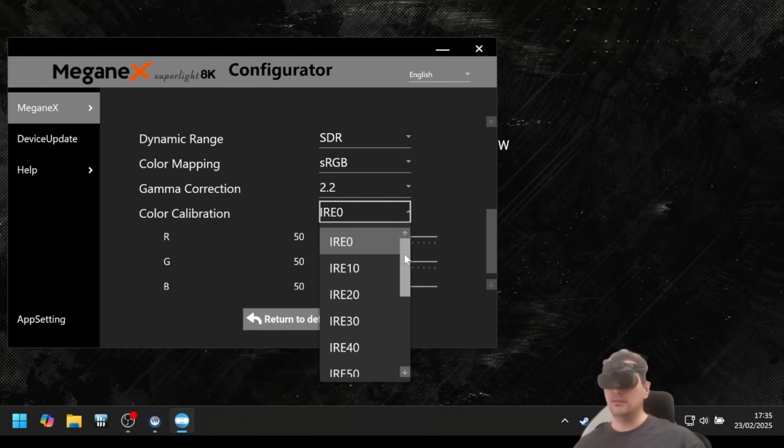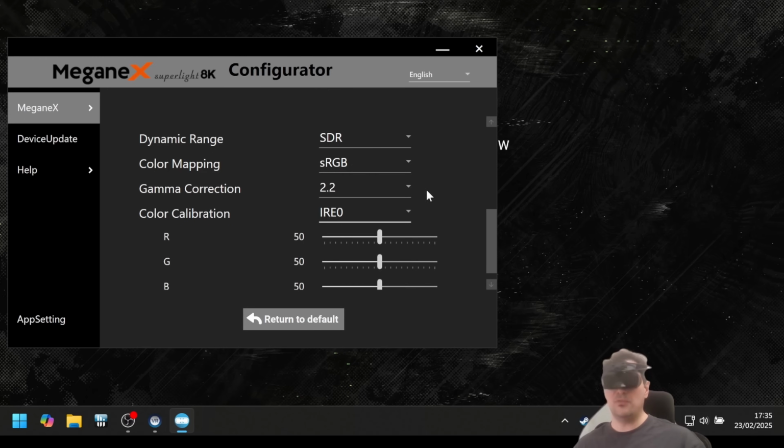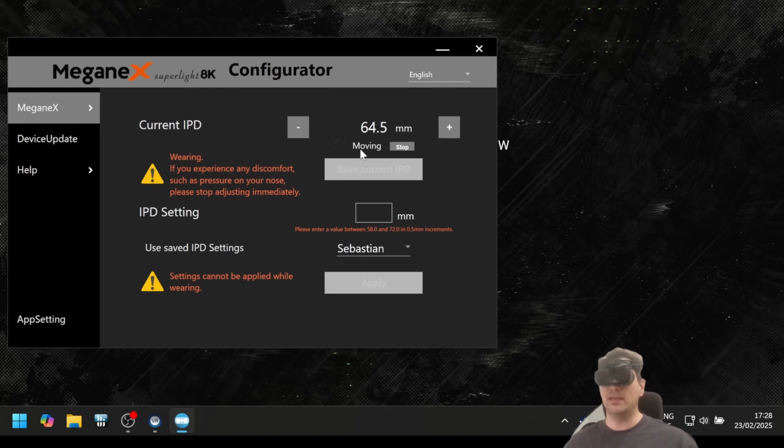And the configurator is also the place where you're going to set your IPD. Simply enter it into the software and the lenses will move accordingly. Upon saving, the software will even ask for your name, so next time you can select your profile and have the lenses instantly aligned to your eyes. Very handy if you share the device at home or at work. Overall, the software simply is going to do what it needs to do and it won't get in your way.